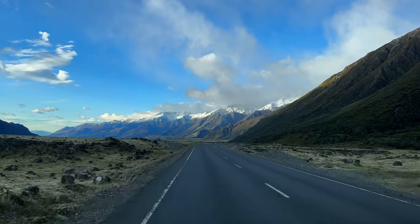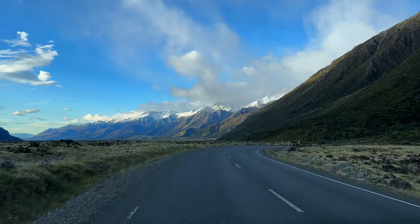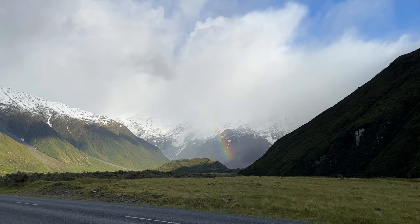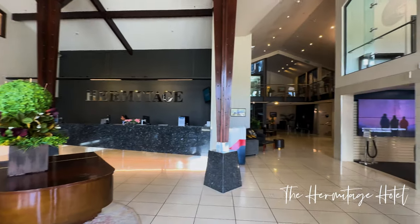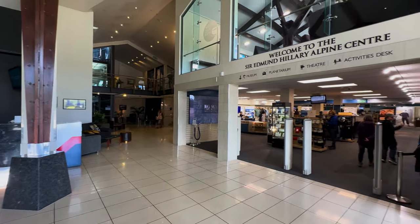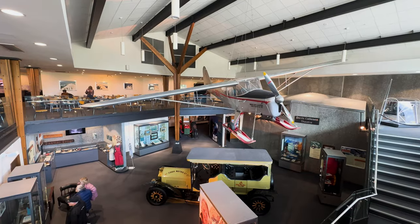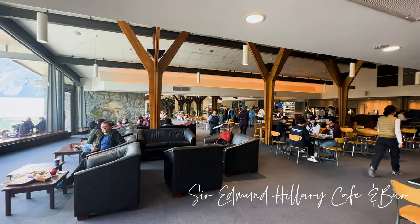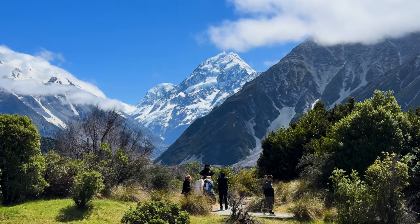Once you've completed your walk here, it's time to head to Mount Cook Village itself. Thankfully, the weather started to clear and we even spotted a rainbow over the village. The centerpiece of the village is the Hermitage Hotel. There's not many places to buy food in the village, so unless you've brought your own food, your best option is the Sir Edmund Hillary Cafe and Bar. The food is a little overpriced, but the views from the cafe of Mount Cook are incredible.